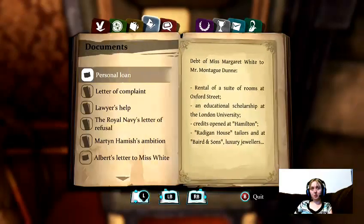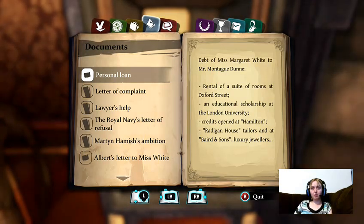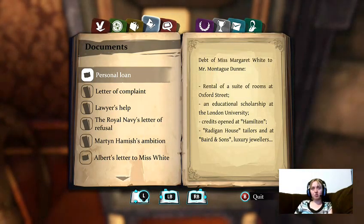Ooh, what did we find? Debt of Miss Margaret White to Mr. Montague Dunn. Rental of suite rooms at Oxford Street. And education scholarships at the London University. Credits opened at Hamilton Radigan House. Tailors at Bard and Sons Luxury Jewelers.